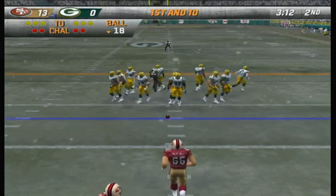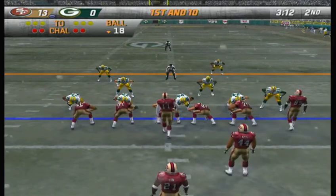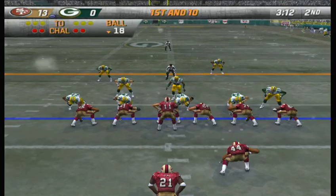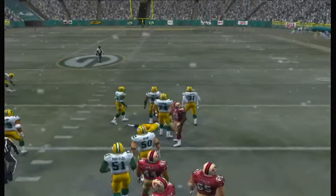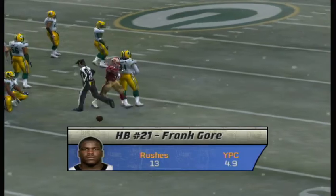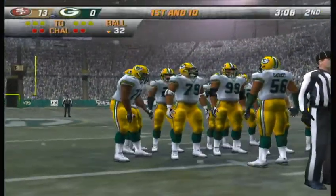Ball on their own 18. Will start the drive at the 18-yard line. First and 10. Green Bay comes out in a 4-3. Hand it off. Daniel is there for the tackle. He blew right through the defense. The offensive line dominated the defensive line there, and they sprang the runner.